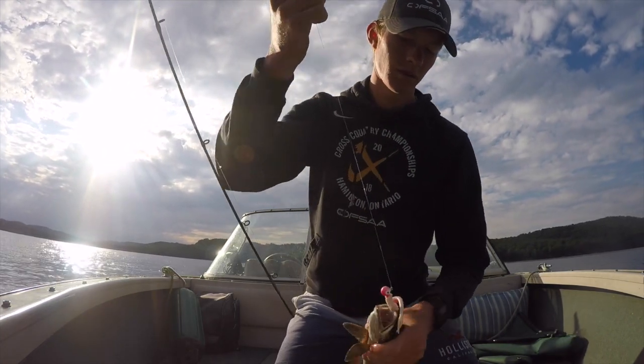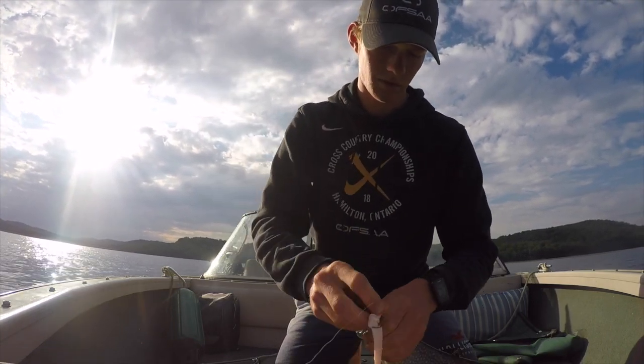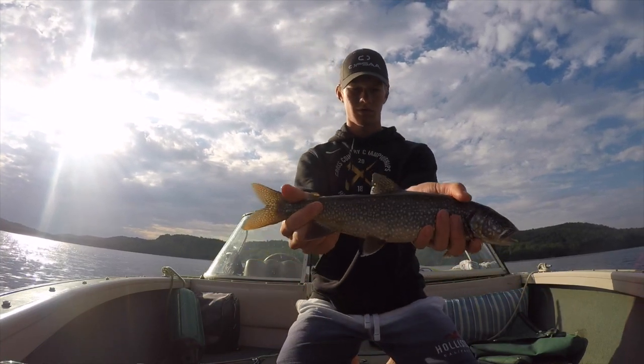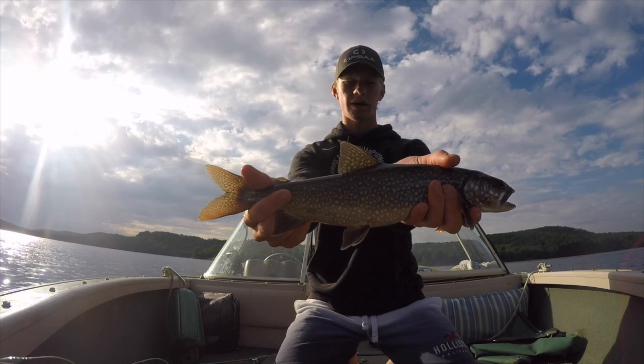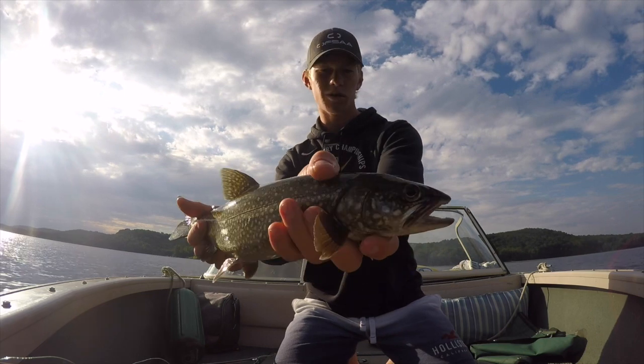Here, but the size is yet to come. Just a gorgeous little lake trout. I'd like to get a bigger one, but that's what we'll have to deal with for now.